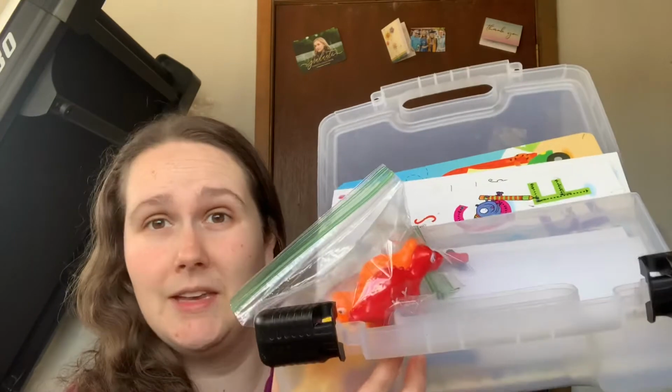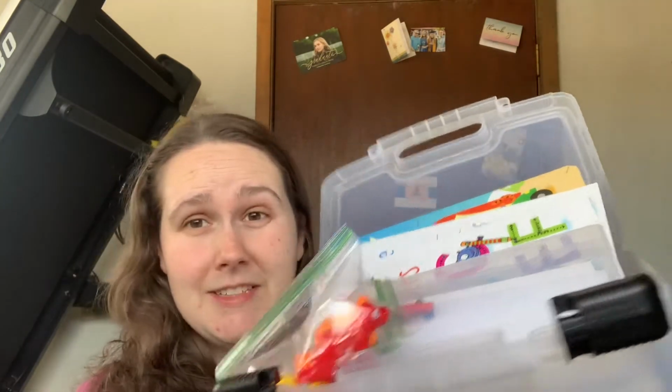I'm trying to figure out if it's best to turn the camera around or not. So let me figure that out. This is our alphabet bin, which I need to get a better container for, but I just pulled what we had lying around the house.